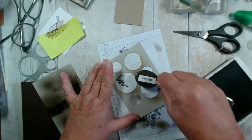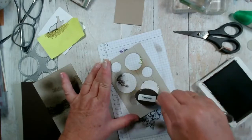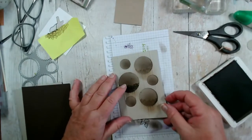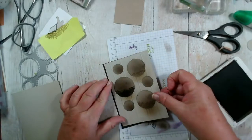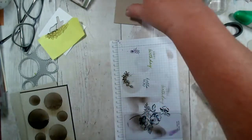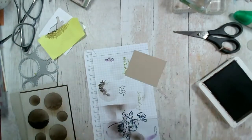Birds. Okay, now I'm going to stamp the birds. And up till now I've stamped them on white card. That's going to go onto there. And I may lift this up on dimensionals, I'm not sure. But I'm thinking I might stamp them on some spare pieces of card.